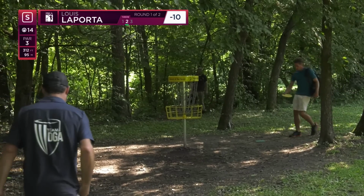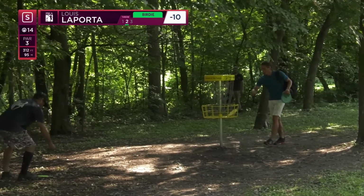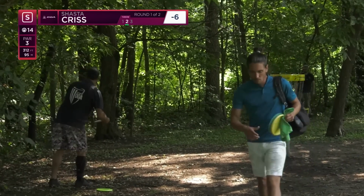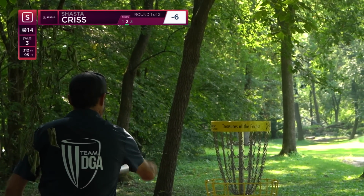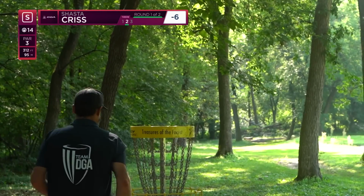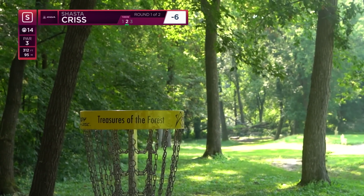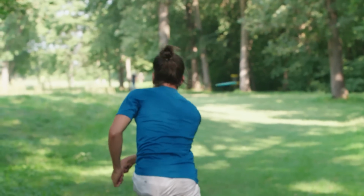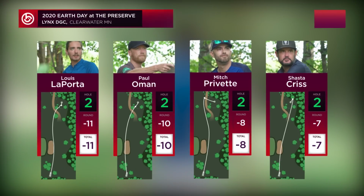It's crazy to see these guys do this to this course. This course is not that easy. It's hard to get into the double digits out here, just because you have 400-foot holes, birdie holes or par 3 holes. And some of the par 3s are over 400 feet. That's at the edge of my distance, and these guys are making it look almost too easy. Jeez. Very good forehand there from Louis.